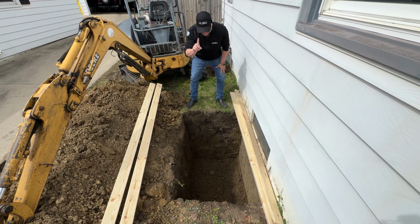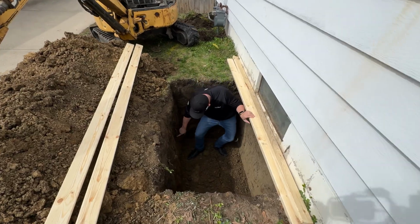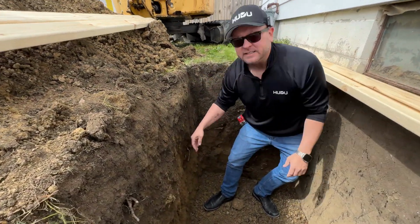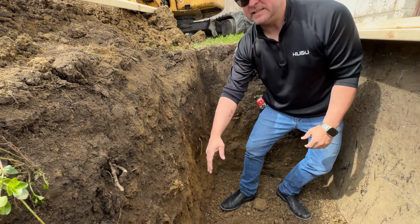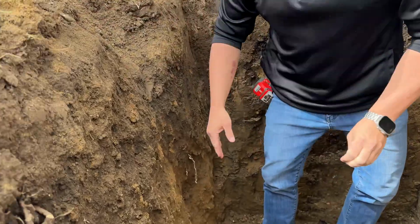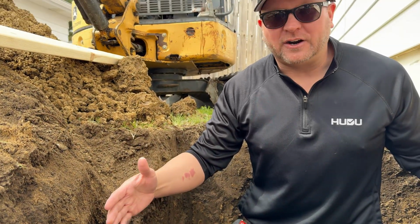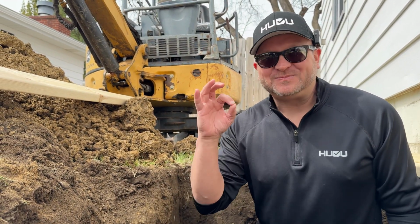Now, they did find the gas line. That gas line is literally right here. As they were digging, they scraped up against a plastic line right here. You can kind of see it. It's running right at the edge of our 36 inches. So I think this is like 38, just enough to get our window well in here. We got so lucky. So we're good to go there.